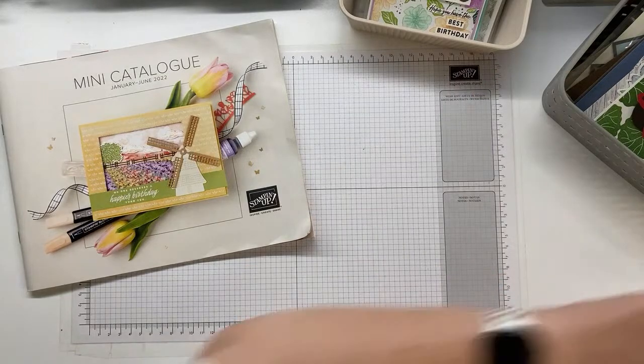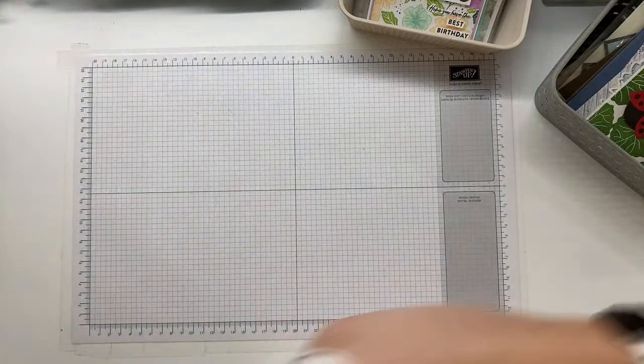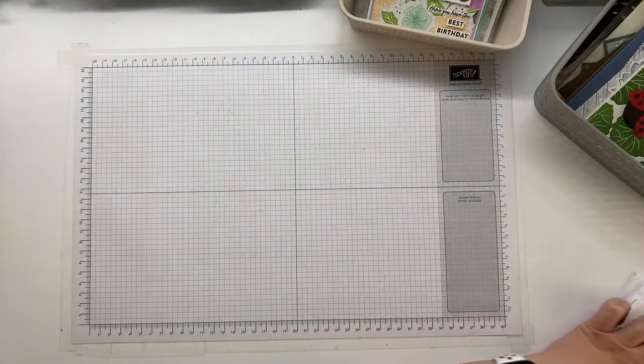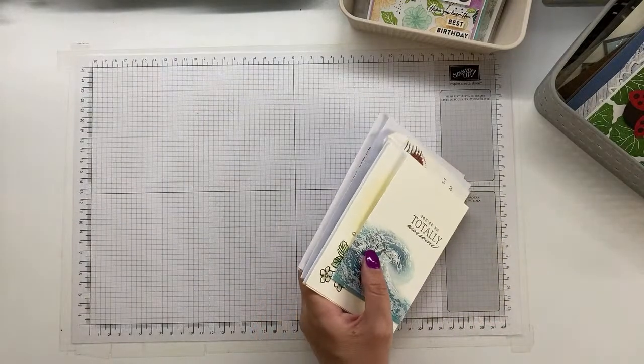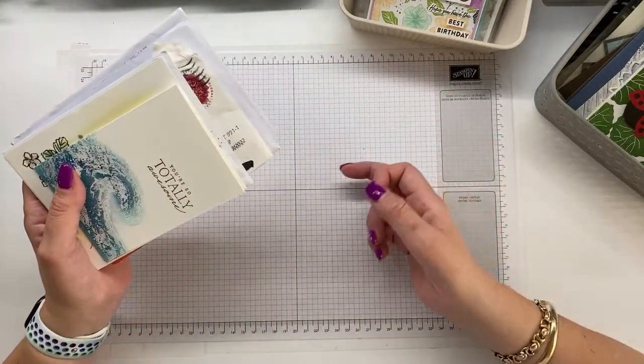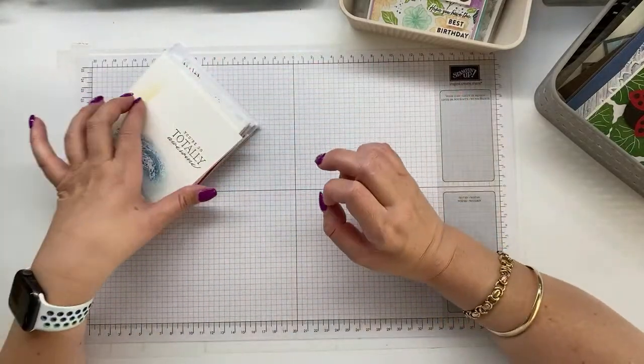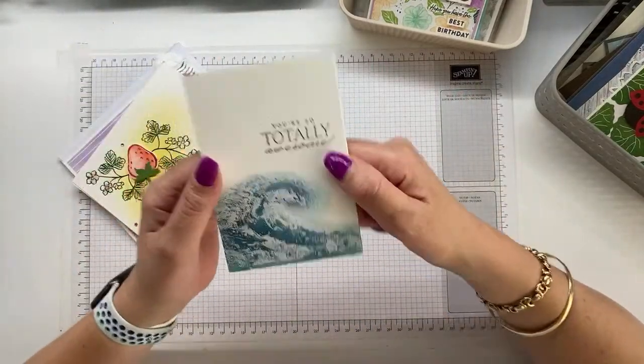Where are my other pile of cards? Here. So that was our mini catalogue swap. And then, now I thought if I turned on my little fan, it will blow it out, but it's blowing out heat. So these are some cards that I've received from some amazing friends.